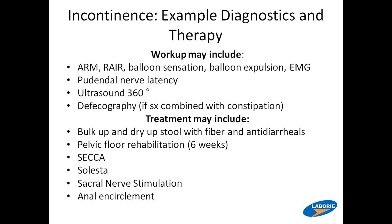They say it's 80% of patients will get 50% improvement. So if they have to change a pad or a diaper or whatever twice a week, then 80% of them will have an improvement to where they only have to change it once a week or better. I've had patients be cured with the SECCA. Solesta is the injectable in the submucosal plane of the anal canal. It has the same kind of results, 80% get 50% better.